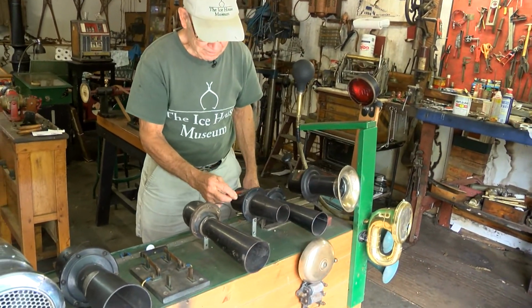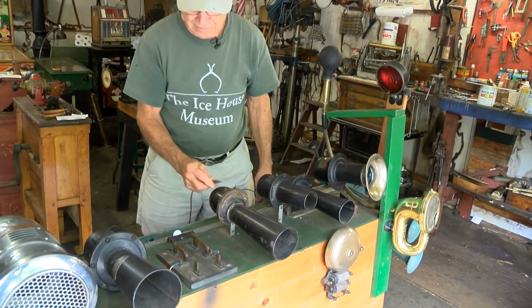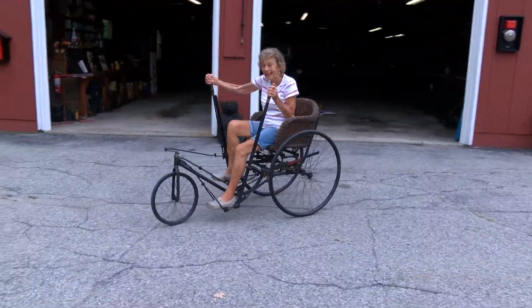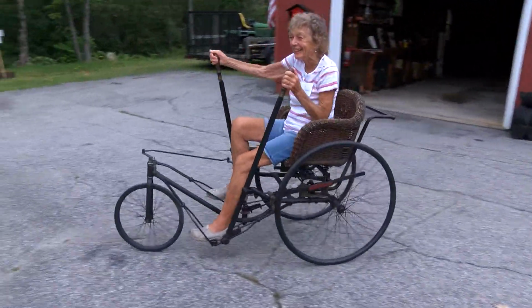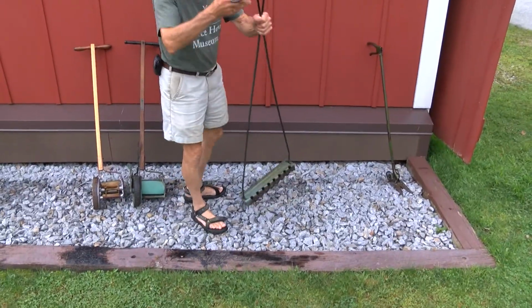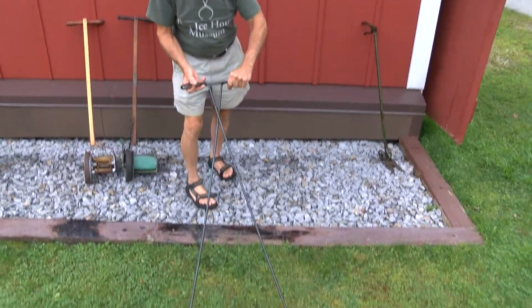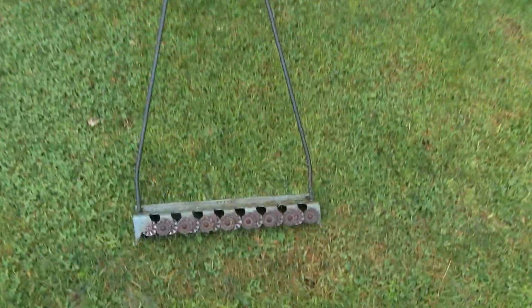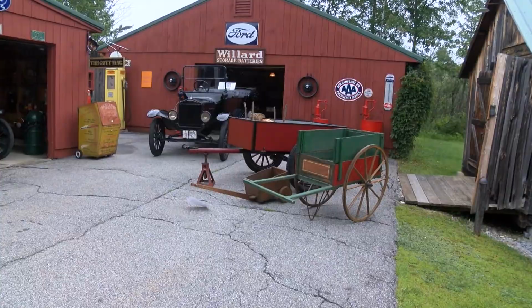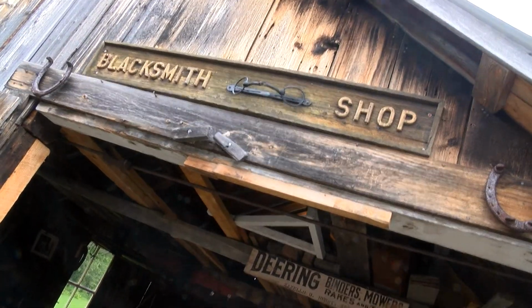And all sorts of fun exhibits. A sick cow that was used on the boardwalk in Atlantic City. Some interesting lawnmowers, by the way. This one is cool. Bill bought a Blacksmith Shop and moved it here.